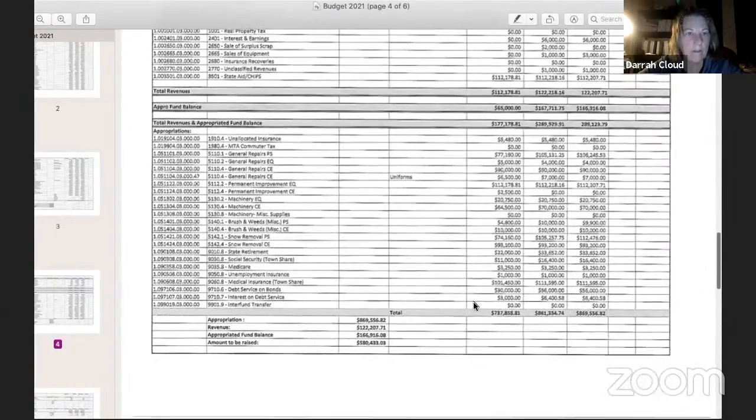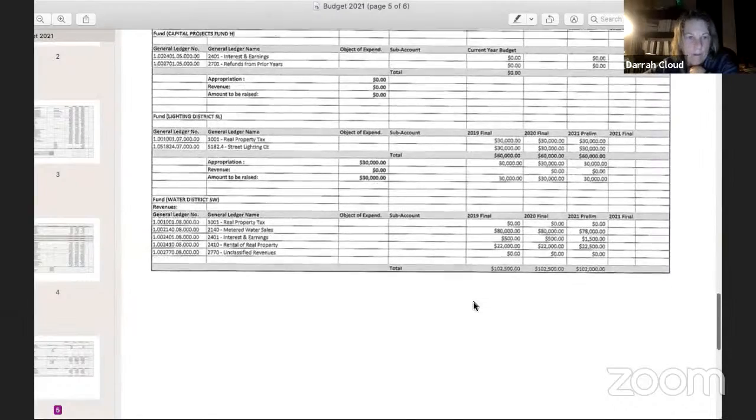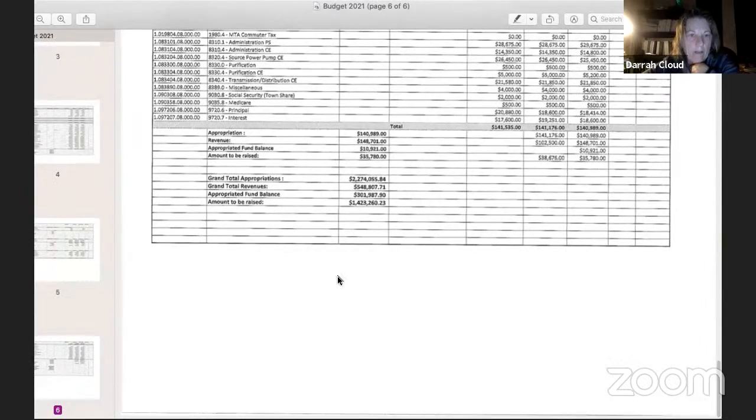And this is once again the highway. And the water. And the grand totals are right here. So appropriations are our expenses. These are our revenues. We take from our fund balance. That's both fund balances, and highway and town and water. And we need to raise $1 million for 260 and 23 cents.